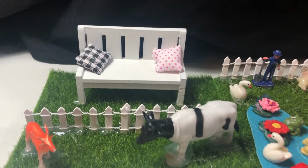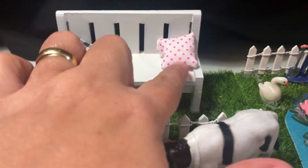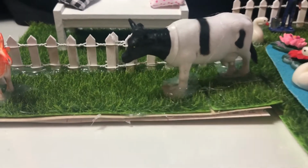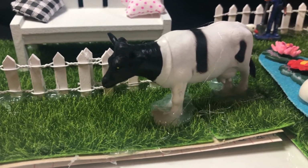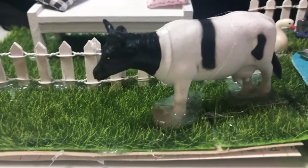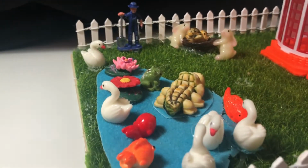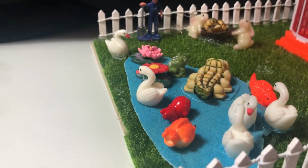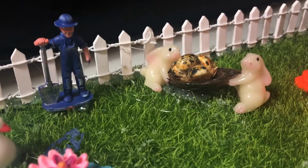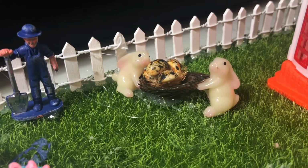What is that? It's a bench. Two cushions. And what animal is this? Is it a cow? Yes, it's a cow. And what animals are those? So let's take a look at those animals. Oh, adorable rabbits. They are carrying a nest of eggs.